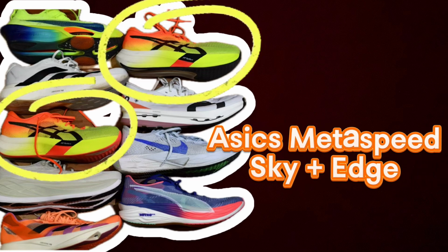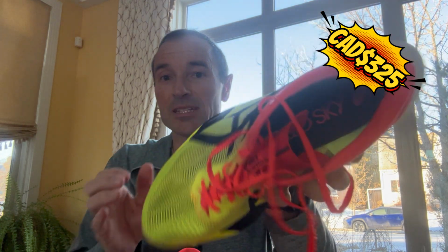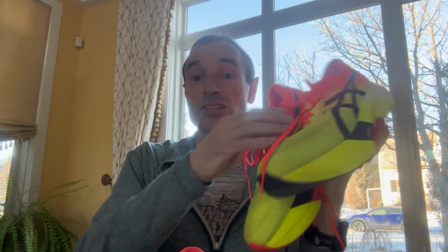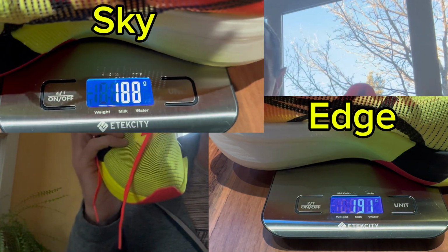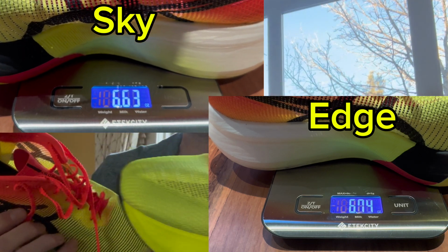Then we have the two different Meta Speeds. We have the Sky, which is this one, and you can tell because it says it in there, thankfully, which is slightly different from the Edge. And I've got a video which goes through these two shoes, so feel free to check that out. To me, these are very similar shoes. The Sky is slightly lighter and indeed is the lightest shoe here today. I think I've got on a little bit better with the Sky than I have with the Edge. I found that my running style suited the Sky a little bit more.